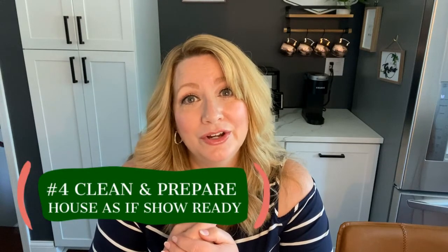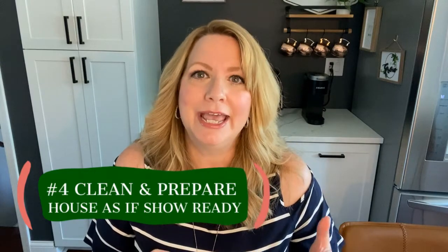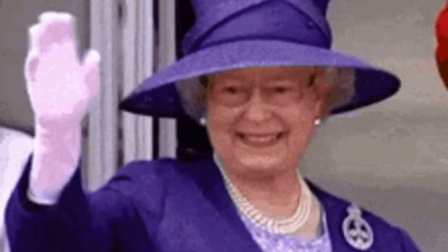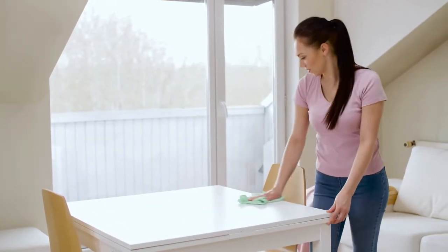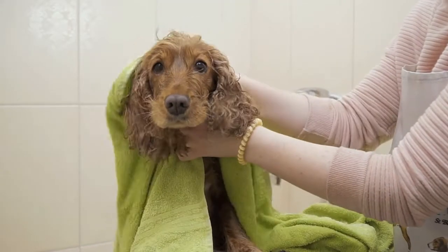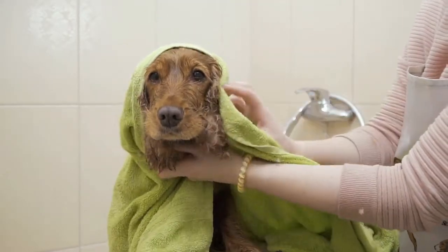Number 4, it seems like a no-brainer, but clean your house as if the queen is going to be walking through it. What I mean is that we often go nose blind to our homes. I know I do. Sometimes I don't really notice until I leave the house and come back in that we smell like dog. Go ahead and really clean your house thoroughly, like a spring cleaning from top to bottom. Get those windows shining, those floors shining. Make the house smell as if it's freshly just been laundered, not with candles and overbearing scents, just with clean. Freshen up, tidy up. Put away a lot of the garbage we keep on the countertops.